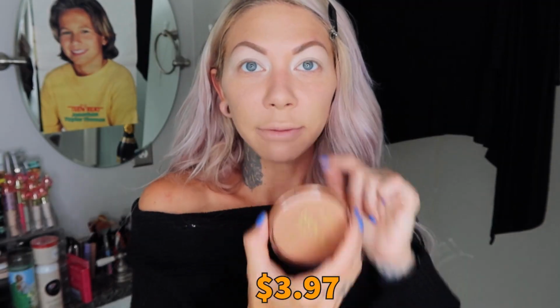It's definitely not a favorite because I'm not used to using a pencil. I use a little brush, like an angled brush, and I find that to be very easy. This is a challenge. It would require a steady hand, which I do not have. We're gonna go ahead and get some bronzer. This is a Rimmel Natural Bronzer in shade Sundance number 27, $3.97.